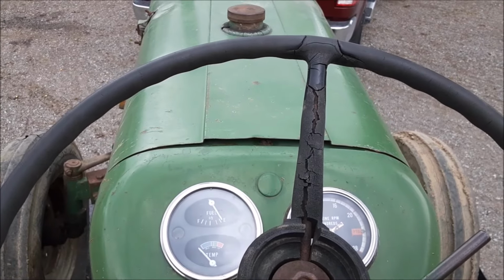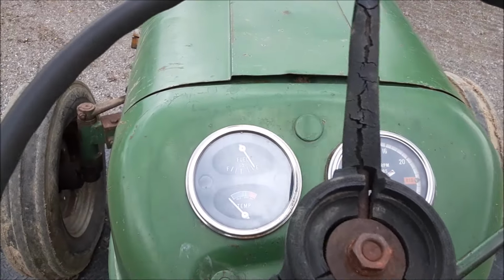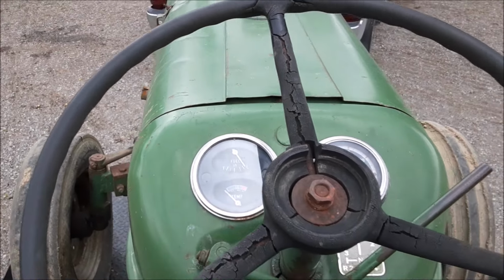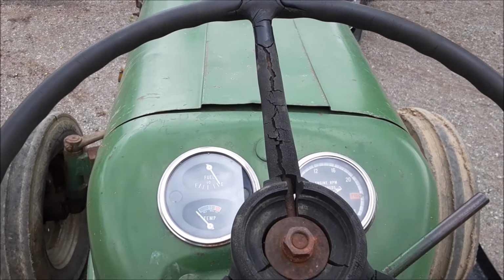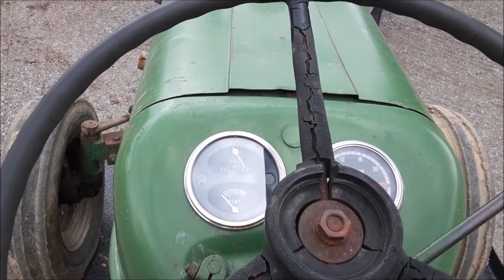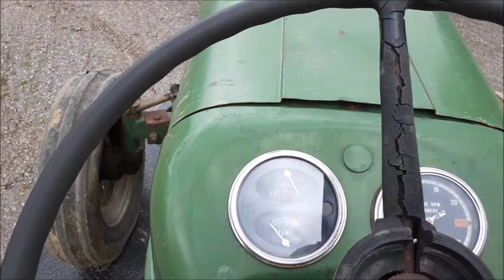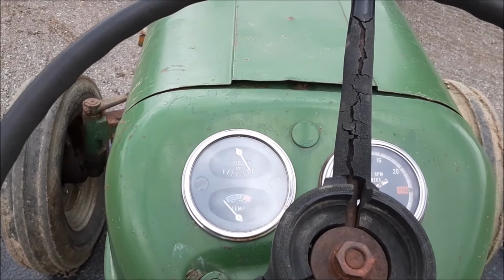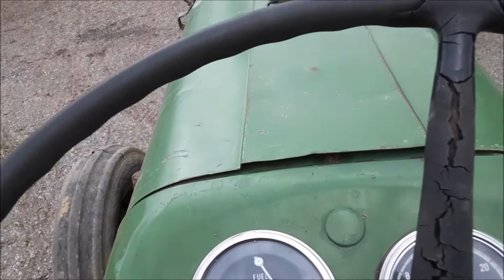Okay, let's see what happens now. It wouldn't start when we were at the auction site. The farmer actually came and told me, yeah, it floods real easy. On a warm day like this, don't give it choke when you crank it over, which I did. So anyway, it's been drying out, hopefully on the way home. And we'll see if we can get this sucker to go. Oh, let me open the fuel. I think it's here. Yeah, okay. There, fuel's open. Let's see if she'll go.